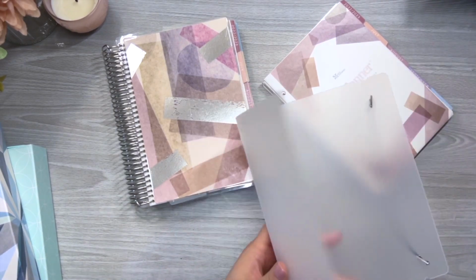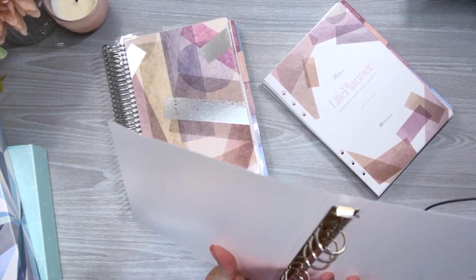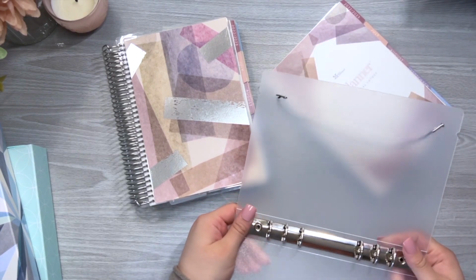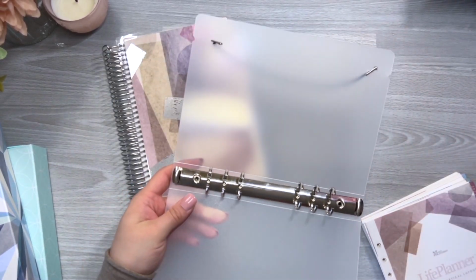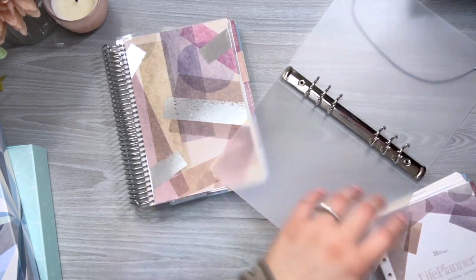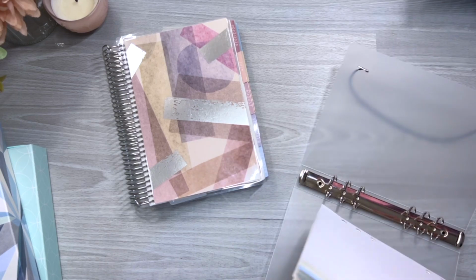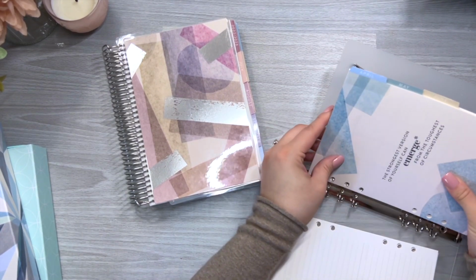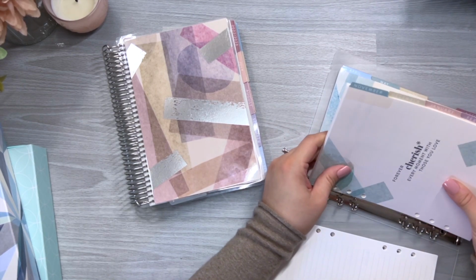I picked these up on Amazon. They are a really durable plastic cover, and I want to say these are 20mm rings. You definitely can't hold a lot in here, but I have quite a few of these for my daily duo, my extra sheets, because sometimes I can only fit like 3 months. And so what am I going to do with the other 3 months? They go in here. So I'm going to go ahead and place this in here.